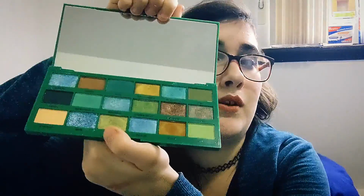And my newest palette, I got this at Marshall's. It was on sale. I think they're discontinuing this, unfortunately, but I really like this. It's from I Heart Revolution. It's their Tasty Avocado palette, and I absolutely adore this palette. I love the shimmers. They have such an interesting texture. They're so wet feeling, but not quite like a Super Shock, and they're just really pretty.